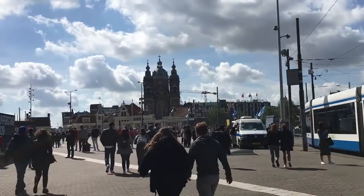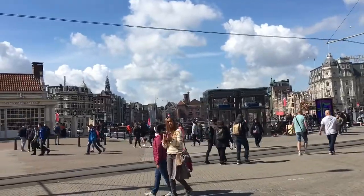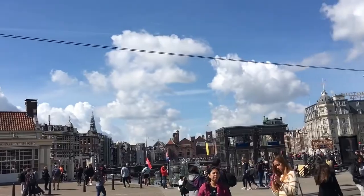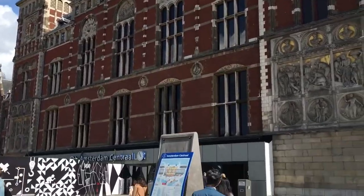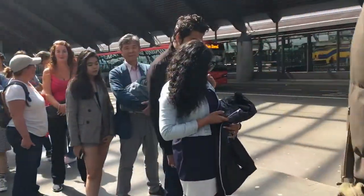So this is the central station. So if you want to take the canal tour, see that? So when you get out from the Amsterdam Central Station. Is it 891 to Zaanse Schans, Windmill? We believe it is. Zaanse Schans, 891 bus.